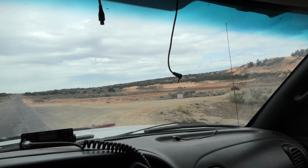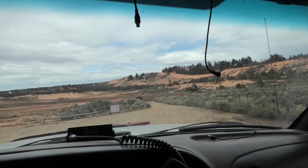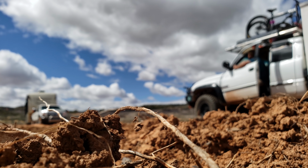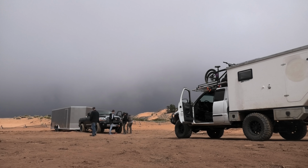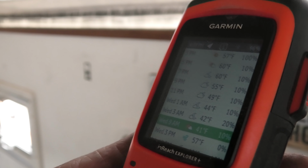I pulled into Coral Pink Sand Dunes yesterday with the intention of riding a little bit, but that was short-lived when we got involved in not one, but two big rig recoveries. If you want to see more on that, check out the last episode, but today we're actually going to get some dirt bike riding in at these beautiful dunes, if the weather will cooperate with us.